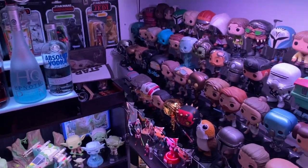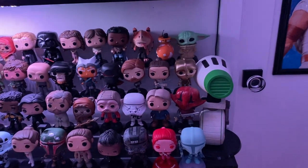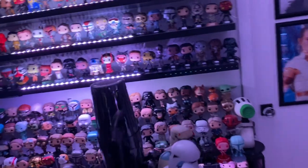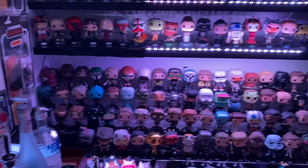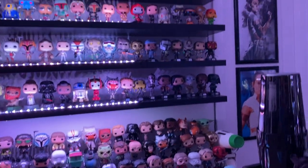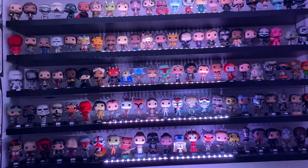And then my main Funko display, just like everything else of the Black Series and the TVC, they're all mixed, all integrated. So I'm going to go kind of behind the bar so you can see it from the bar area, but all those are on risers, real clean looking. And I got these shelves that I attached to the wall. Dimensions fit perfectly.